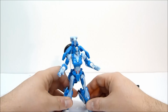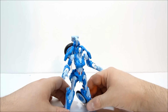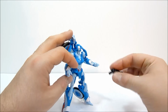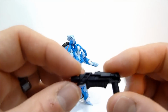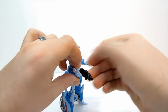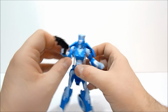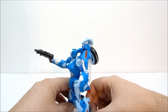And she is overall just a really cool looking toy and super fun in both modes. I've really been enjoying messing around with her, especially in her vehicle mode. I think that's pretty awesome. She does come with a pistol, just one, and you just put that right in her hand, and she can go off shooting bad guys or whatever. So yeah, very, very cool.